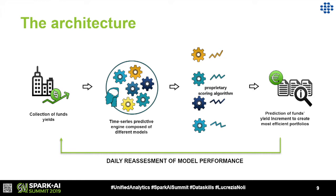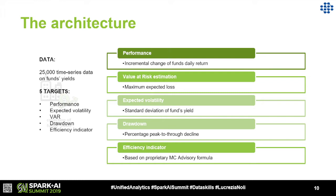In terms of numbers, we started off with 25,000 time series. Because the aim was to understand the behavior of these time series, we decided to use 5 different target variables for each of them, in order to depict the overall behavior of that fund. The 5 target variables are the performance, that is the incremental change in the fund's return. Then there's the value at risk, which is the maximum expected loss. The expected volatility, which in this case is depicted by the standard deviation of the fund's yield.